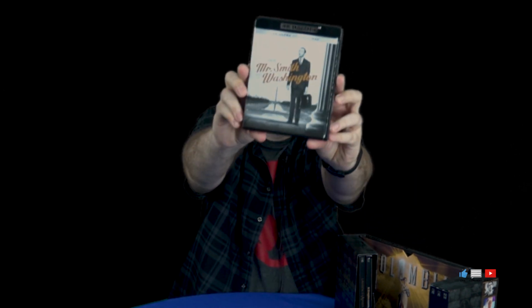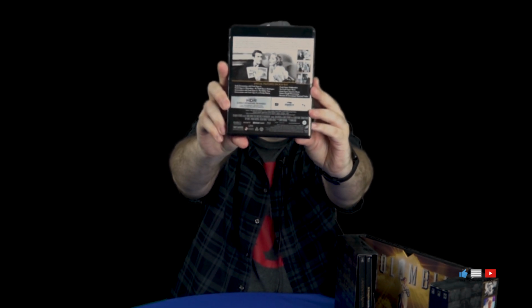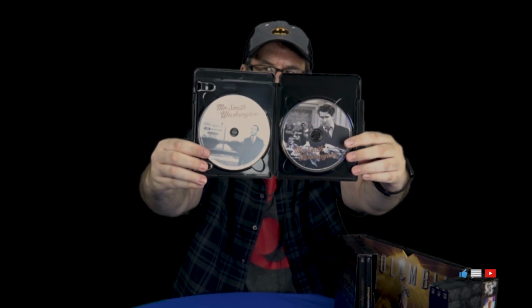So here's the 4K disc case, and on the back, of course, it has all the tech specs and all the special features. And here's what the discs look like. So here is the 4K disc on that side. Let's turn it around. My Blu-ray OCD has to have them straight up. All right, so there is the 4K disc there and the Blu-ray disc here.